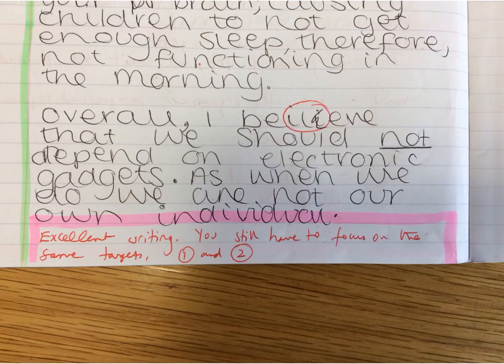Because I'm marking for literacy, I will still highlight spelling mistakes, and the student will have to correct that when she gets the book back. That will just be a routine in the lesson.